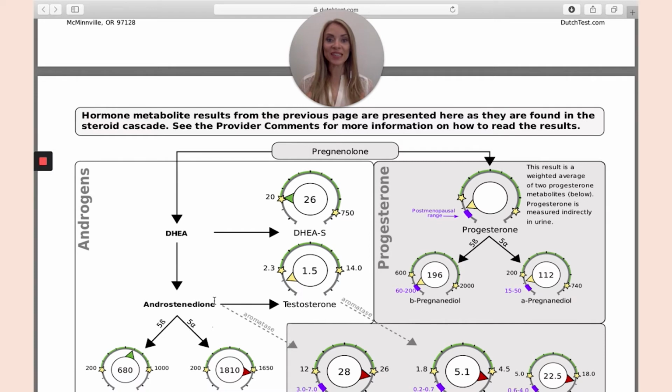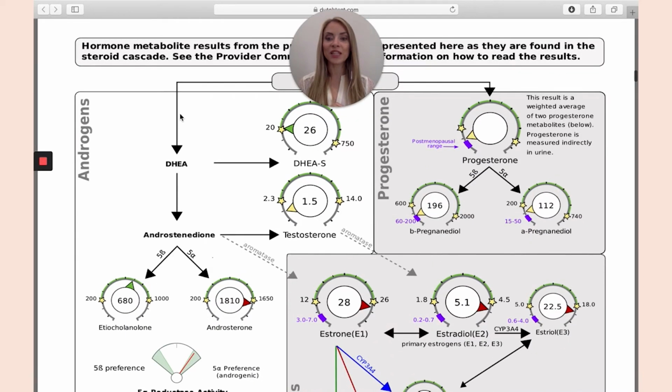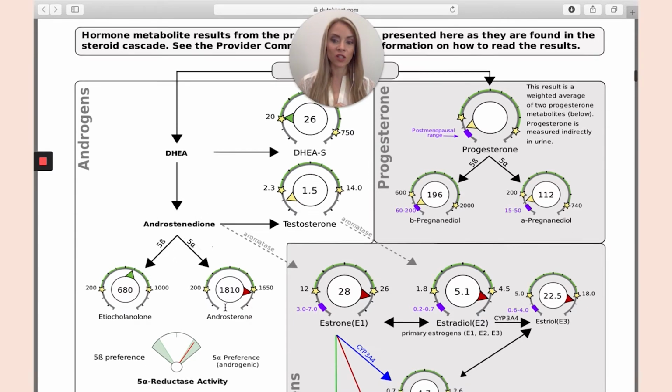Okay, now this, page 3, shows us the hormone metabolites results from that previous page, but in dial form. And you're going to notice that DHEA is up at the top. So from the DHEA, we get androstenedione, testosterone, etiocholanolone, or aldosterone.